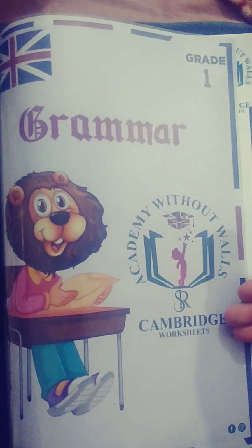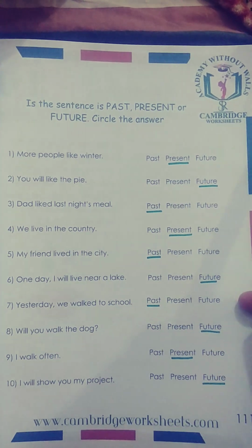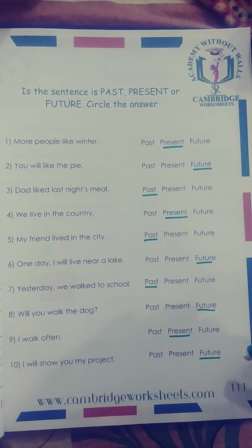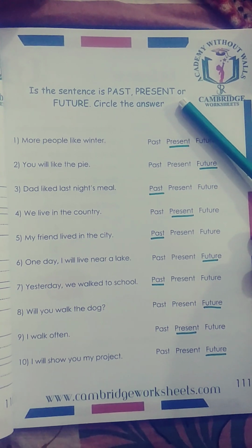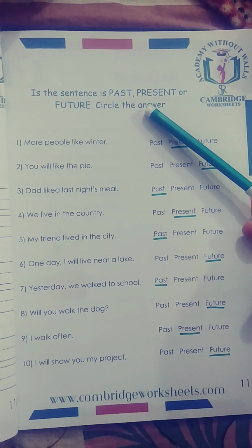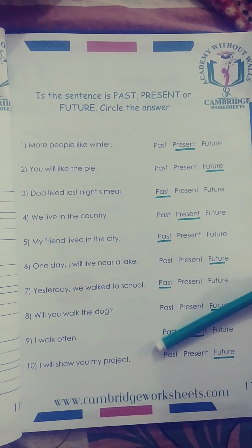These are the Cambridge worksheets. Let's open the book. Students, today I will explain to you page number 111. What you will learn today is whether the sentence is past, present or future. Circle the answers. This is the exercise.